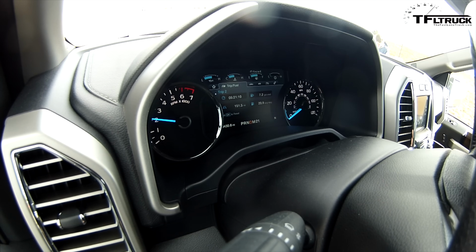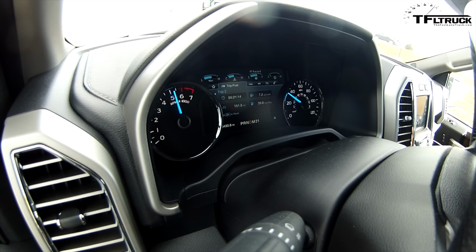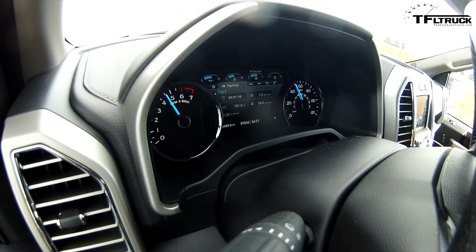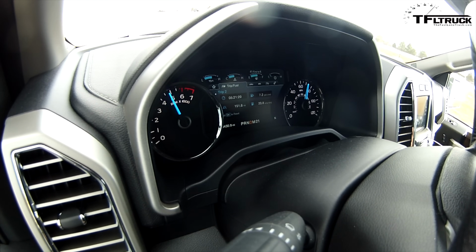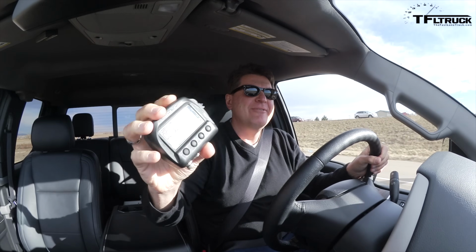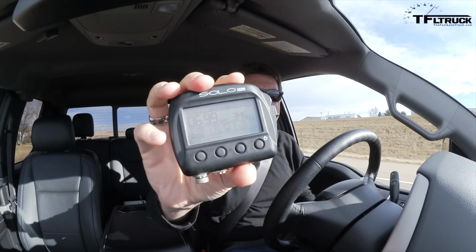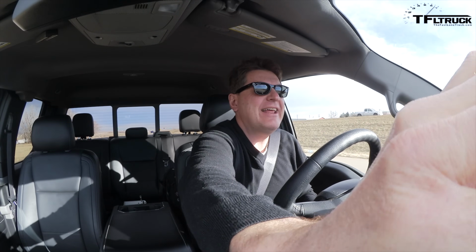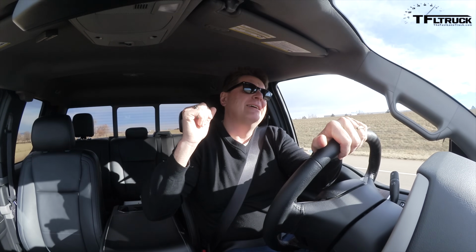Boost coming up. Oh, wheel spin. Not a good launch. Oh, yeah. Check it out. We broke into the sixes by 100th of a second. 6.99. Even with that wheel spin, you give it to Ford.